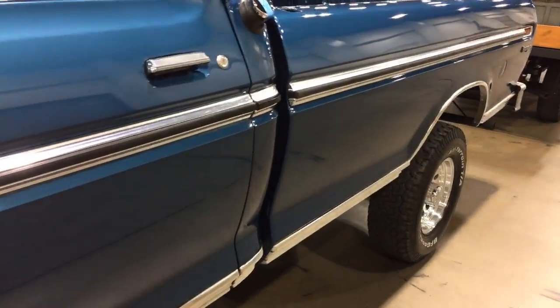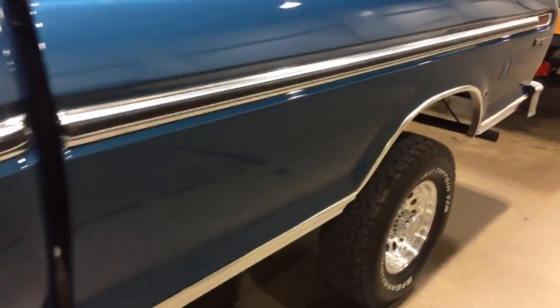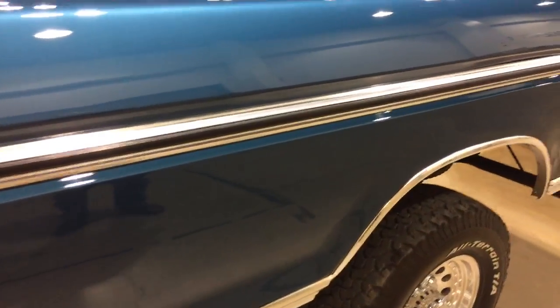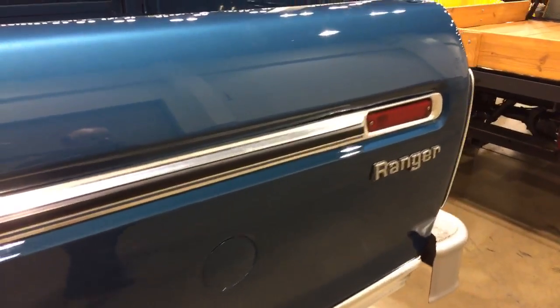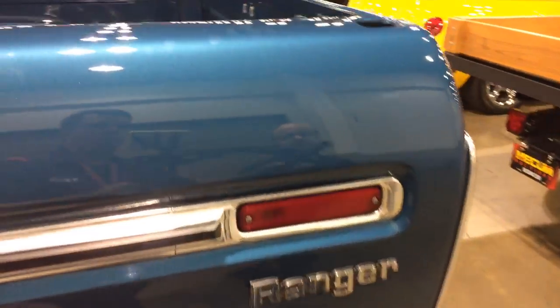Yeah, I would suggest to you guys, a lot of times it's better to buy a vehicle that's already been done as opposed to trying to fix one up. Yes, but then a lot of people enjoy taking something that's rusty or beat up a little bit and bringing it up to this kind of standard.